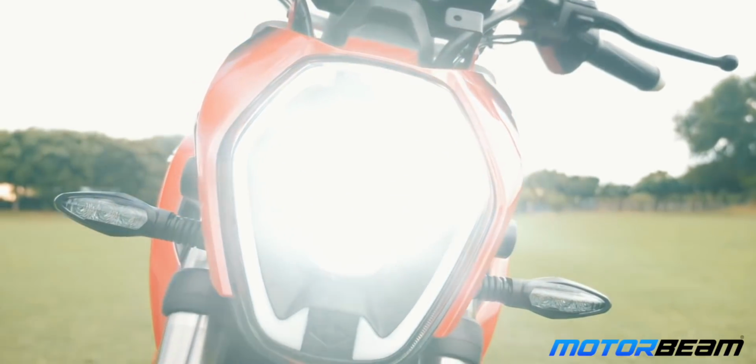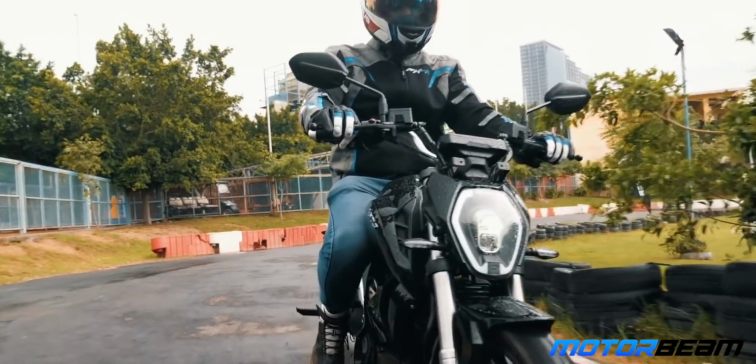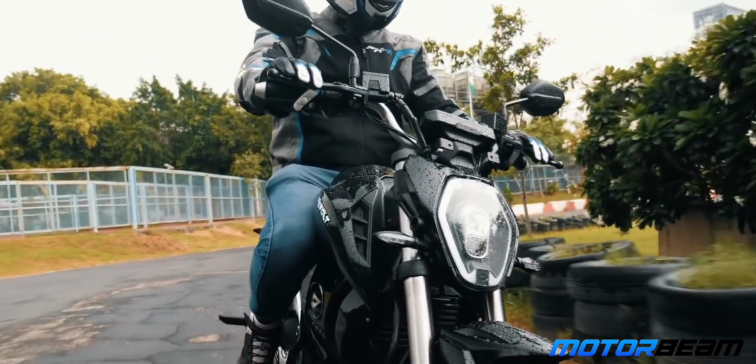Adding some more to the feature list, the RV400 gets a keyless go feature. So you can just have a key in your pocket and you can just go, or you can just activate the motorcycle with an app itself. While you will definitely require a key for the Pulsars. There is only an LED tail light for the Pulsars, while the lights on the RV400 are all LEDs. The LED projector headlight on the RV400 is quite tiny, but it actually looks modern rather than that of the other Pulsars.